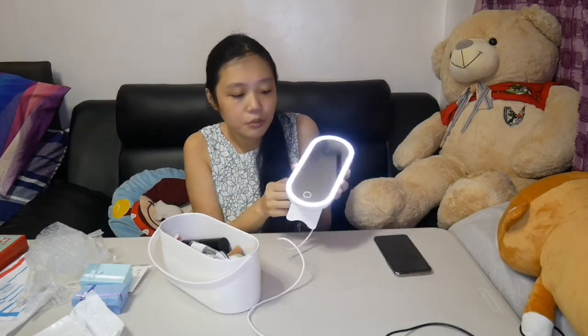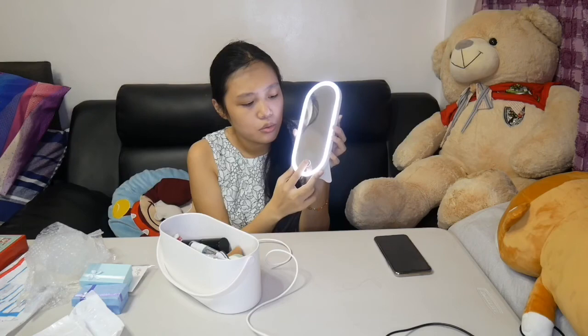With that much stuff and it's not yet full, I can still put a lot of stuff inside. So look, it's really, really spacious. You have a portable mirror that is rechargeable. You can see I already removed the wire and it still lights up. There. So this is so cool. This is my favorite.